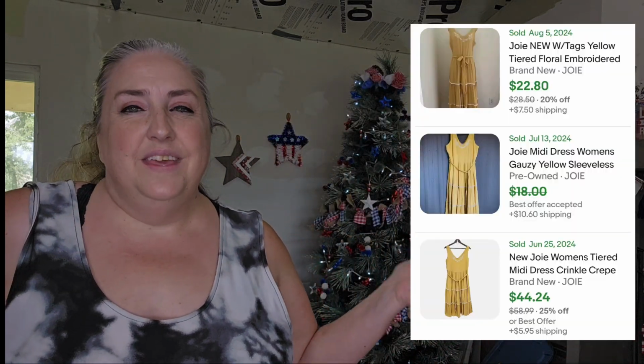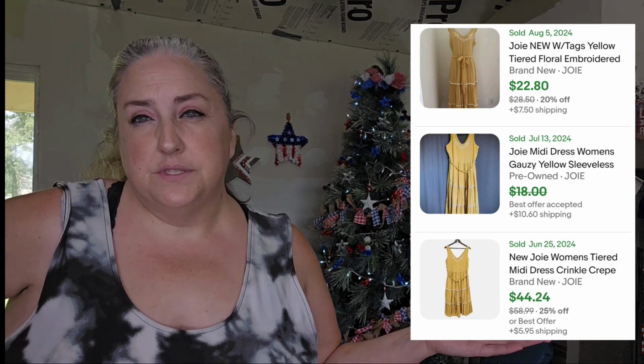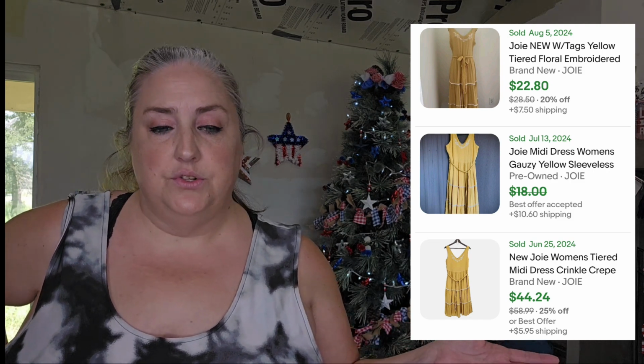I did see some comps. I think though that I'm only gonna get like 15 to 20 if I'm lucky. It's also the end of summer, so the seasonality for this dress is probably kind of going away. I'm in a really short window of time to even probably sell it this year, and I may end up sitting on it for a while. So I did pay $5 for the dress.